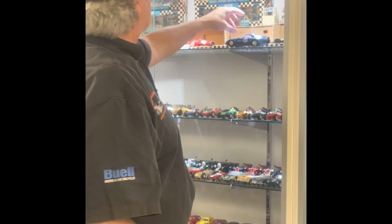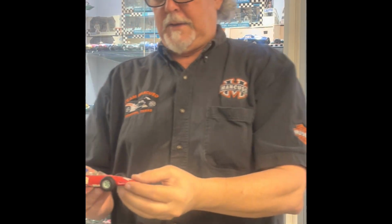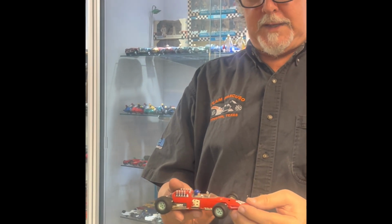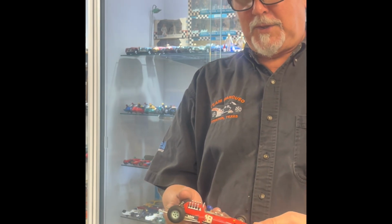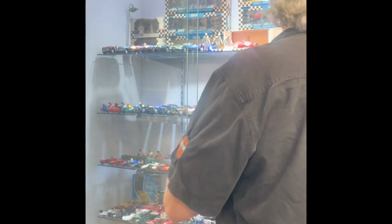Then we have 1/24 scale stuff. So here's a Scale Electric Ferrari. Now, in 1968 they made a 3-lane 1/24 scale set, but they only gave you 2 cars. So you had 2 Formula 1 cars and you had 2 sports cars. You see a nice chassis, drop arm, beautiful detail. These go for, you know, $800 or whatever nowadays.